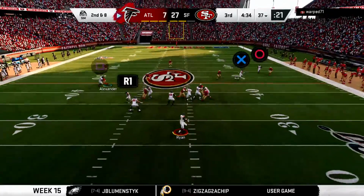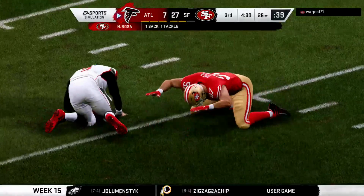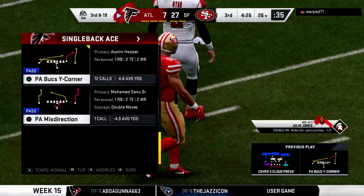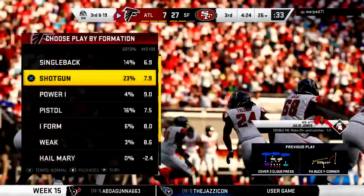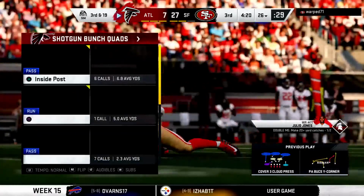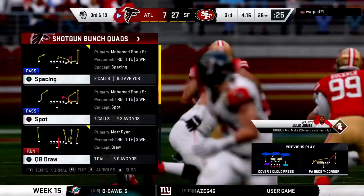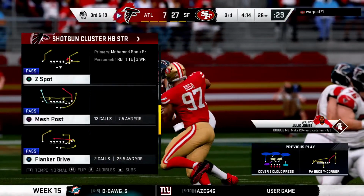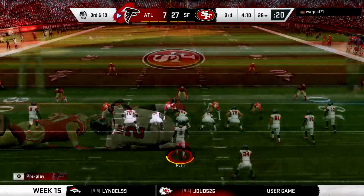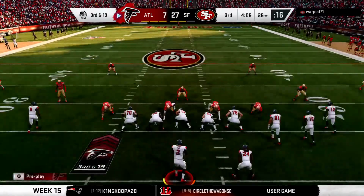A fake to Freeman. Now it's Ryan. And he can't escape the pressure. Ryan goes down. Nick Bosa in there to drop him for his 11th sack of the year. So the sack pushes him back, and now 3rd and long for Ryan and the Falcons.